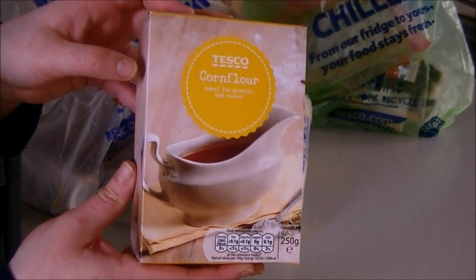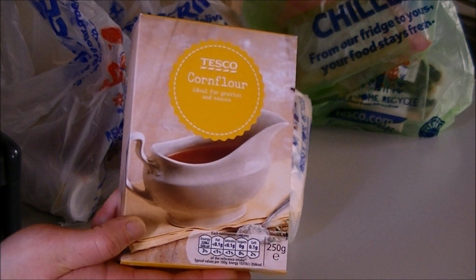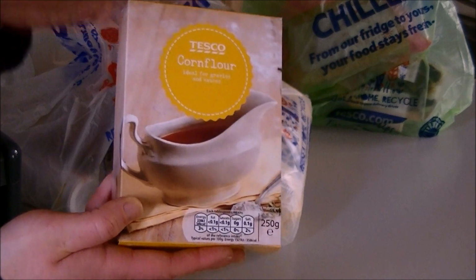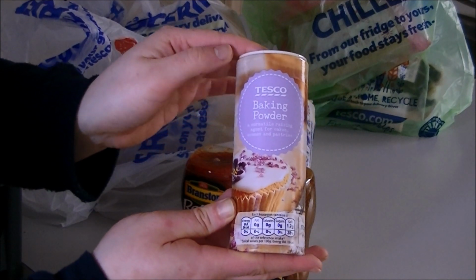I got a packet of corn flour for thickening sauces. I've got some other thickeners at the moment that I want to try out that I got from my Lebanese haul, which I got waiting to go up as well. But corn flour, you know, I know where I stand with that. I use it more frequently, so that's a good backup to have. I also got a tub of baking powder.